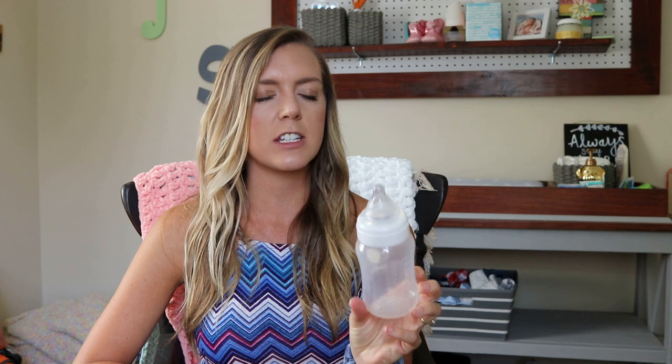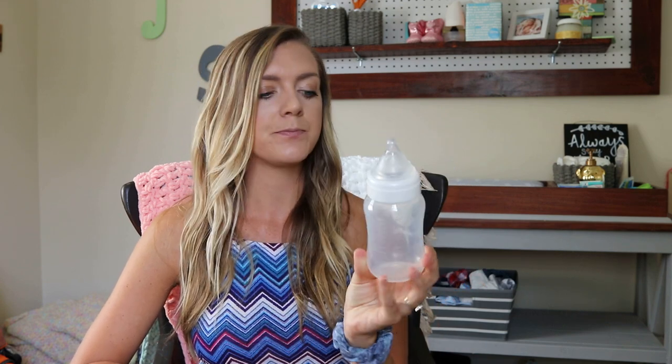And I've noticed that she spits up less and she doesn't eat as fast with these bottles. So if you're going to formula feed or you plan on pumping, I'd recommend getting bottles. Even if you don't plan on doing those things, you should have some bottles just in case, because you never know what your situation is going to be when your baby gets here. So Evenflo, I would recommend those.